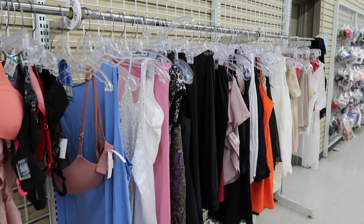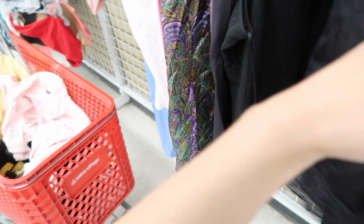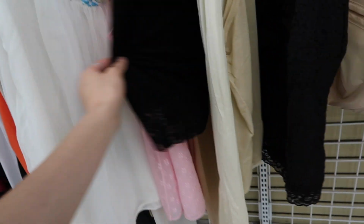Then I moved on to the dresses section. I haven't had too much luck with it, but I moved on to lingerie, and I definitely found some cool pieces there. I've been on the hunt for a corset. I'm also on the hunt for slip shorts with lace. I do have one pair of ivory ones. I would love a pair of black ones. And I also picked up a black slip skirt, which was on my list as well.